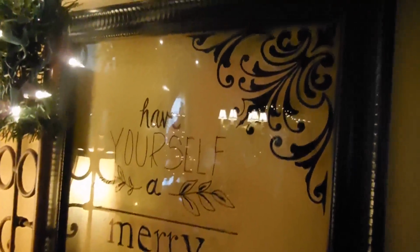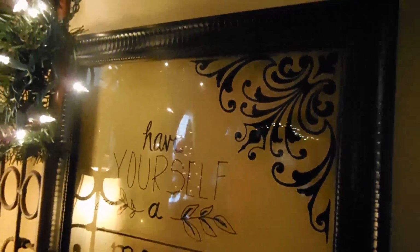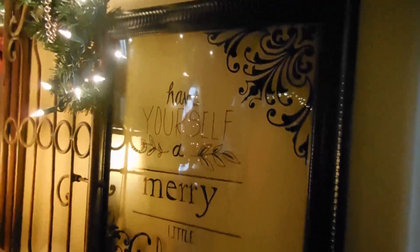Another little touch in Tracy's house is this little glass frame, and the writing on the inside is her handwriting. She did this. So tell us about this little frame, Trace. Well, it was a frame I purchased when I was doing a bridal shower.